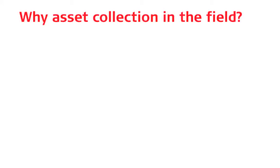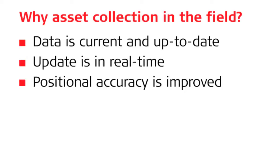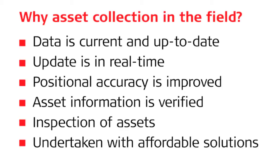So why would you want to go about collecting asset information and managing that in the field? Well, it has a number of important values, as you can see on the screen here. Data is current and up to date, which is a key driver. You're undertaking that up-to-date capture and management of the system while you're out in the field in real time, which is important. So while you're there, you know that it's going to be accurate and reliable. Also, with the advent of the latest technologies with regard to satellite positioning, the overall accuracy of your assets can be improved and enhanced.